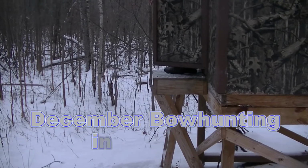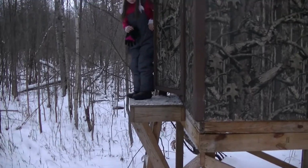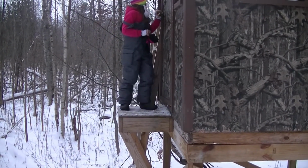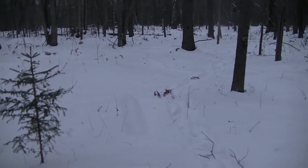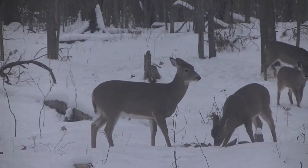Grace and I are doing a little bit of late season bow hunting here in Michigan. It's December 17th, Sunday. We just decided to come out and sit in our blind here with the crossbow. We got about 6 inches of snow on the ground. Nice day, upper 20s. And we have a little bit of bait out here about 30 yards out in front of the shack.